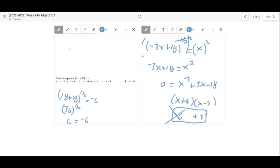So let's try 3. I'm going to put 3 in here. Negative 3 times 3 is negative 9 plus 18 to the 1/2 is equal to 3. So negative 9 plus 18 is 9 to the 1/2 is equal to 3. 9 to the 1/2 is 3, because that is really the square root. So my answer should be letter C. Again, I'm going to check my answer key to make sure I got this one right. Oh, I did. Yay.